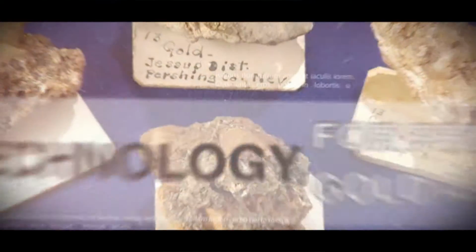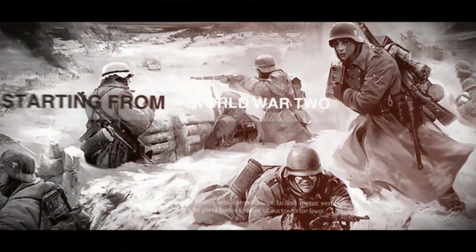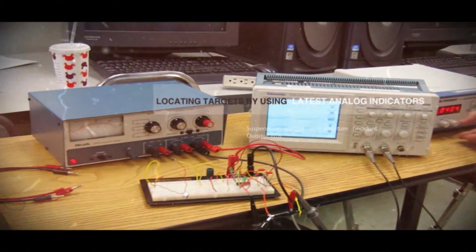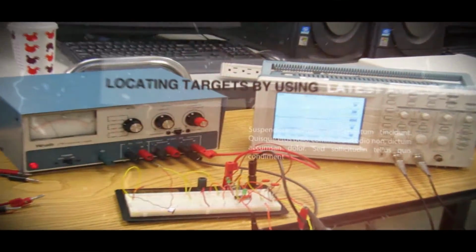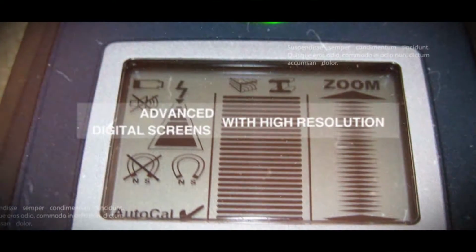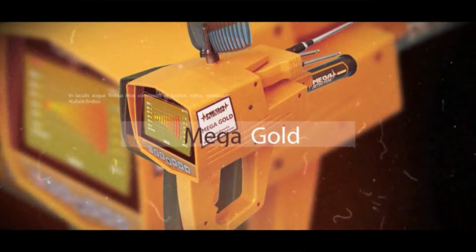The first detectors were developed around World War II in order to detect landmines. In the following years, with the advancements in electronics, people started to develop devices that could detect precious metals and mines from a distance. Initially, these devices did not have any indicators on them. As technology advanced, detectors with analog indicators and then with digital LCD indicators were produced. In the last years, with very important advancements in electronics, devices with color TFT displays are now being produced. The Mega Gold device that you have is the latest and most advanced model of these devices.